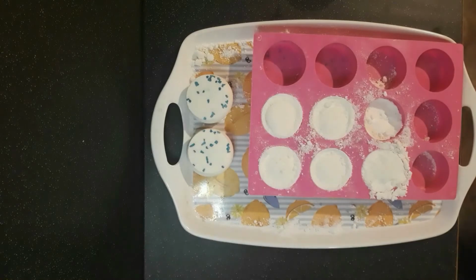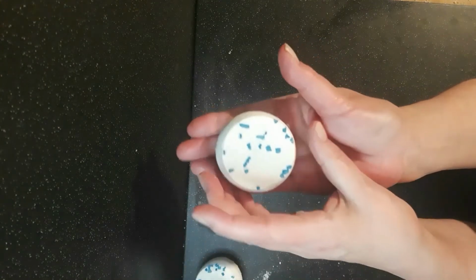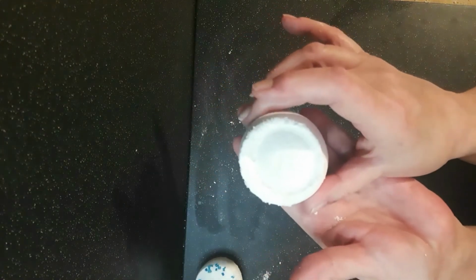Ten hours later and time to unmould our steamers. They're a bit tricky to unmould, so you have to be careful and not rush it. So I've just done a couple off camera to show you, and here they are.